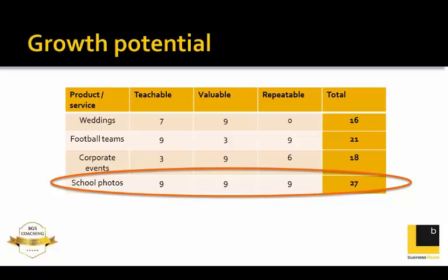And if we go through the same process for football teams, that's fairly easily taught, because they just sit in a set pose and you take photographs. It's not usually that valuable because there will be price sensitivities there. Is it repeatable? Yes. Well, usually they'll want you to come back every season and photograph them in the new kit with the new players, and that gets you a score of 21. And the same with corporate events.